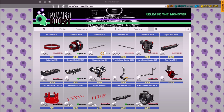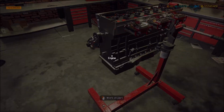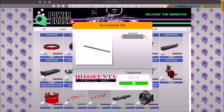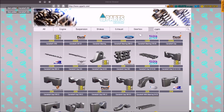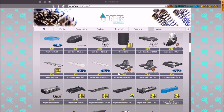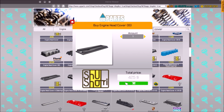Oh, yeah, that's why. I don't know if it's an I6 or an I6B. And it's just the I6. So 2 of those. Jump back over here for cover. It's intake cover for the I6, which I believe it's this one right here.